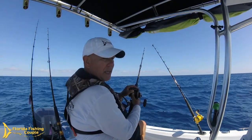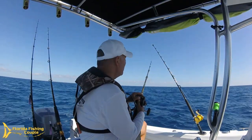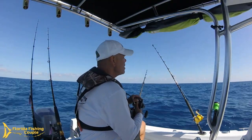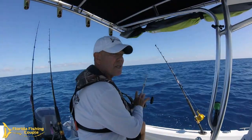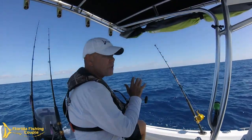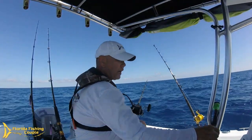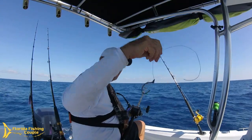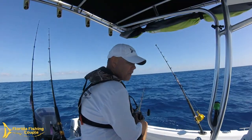I gotta get this thing on lockdown because when those black grouper hit, they run for the rock. I lost a really nice one before. He just went right straight into a rock. There's nothing I can do. The only reason I'm holding the rod instead of letting the hook set itself is because as soon as they get hooked, you gotta get them out quick. Otherwise, this will happen. Same thing happened to this guy. You get in those rocks and there's nothing you can do.